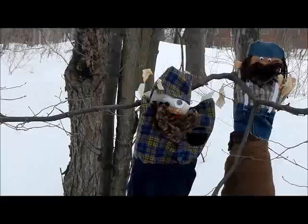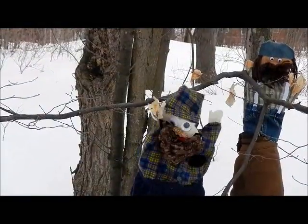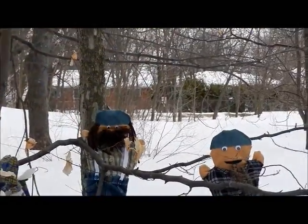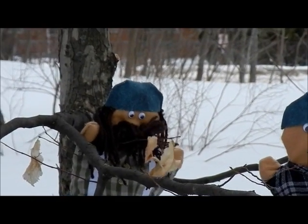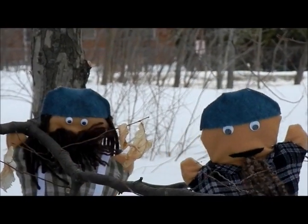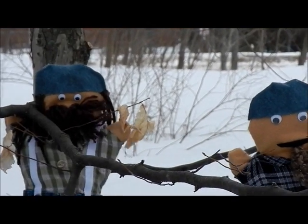Well, I'll be. This tree is rusting. Yes, Grandpa, it's an ironwood, Ostrya virginiana. The twigs are a zigzag shape, and the terminal bud is on a 45-degree angle. As well, with mature trees, they have long strips of bark.